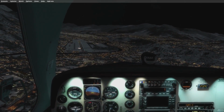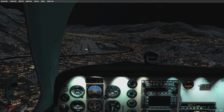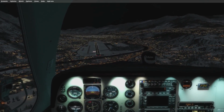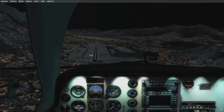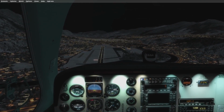Alright, so there's our runway that we are not going to land at. And because we are not going to land at it, we're going to be slightly too high as we pass over the runway, which is the angle that I had when I found this before. Notice as we line up here, you can see the lights starting to make their way down the runway. Look at that, beautiful. So that's cool, but you can already see now lights popping in.